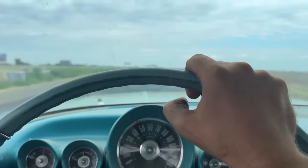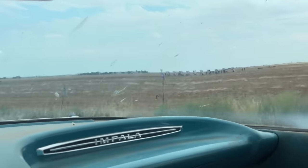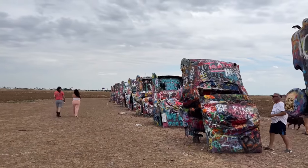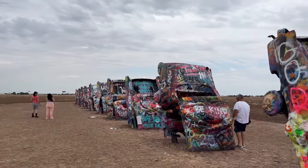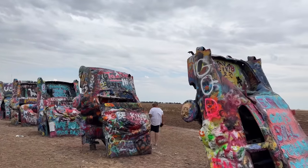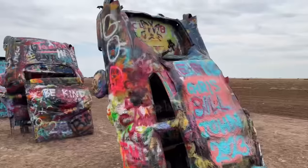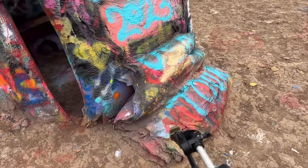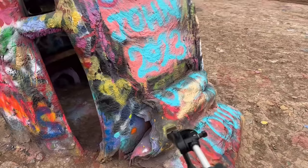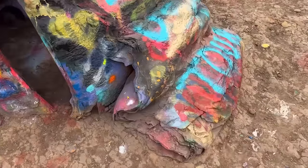Well, we made it to where I wanted to go, Cadillac Ranch. Crazy. I guess the guy that put these here wanted to show the evolution of Cadillacs through the years. It's hard to even tell with all the paint on them, but this is the earliest one, and they go later and later all the way till I don't know what year. They're painted, right? Look at that. That is layers and layers of paint that have just fallen off the roof onto the ground. That's all paint.